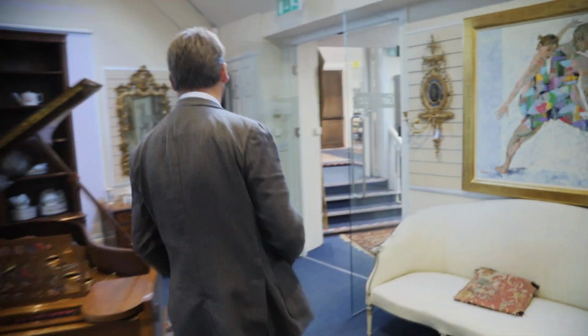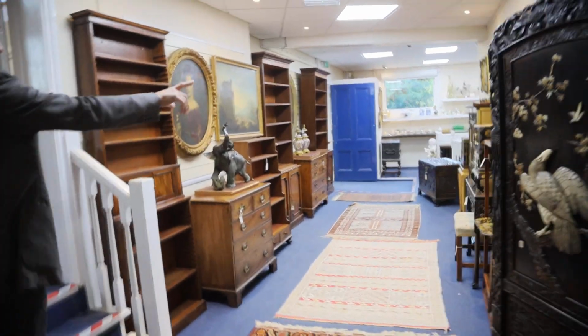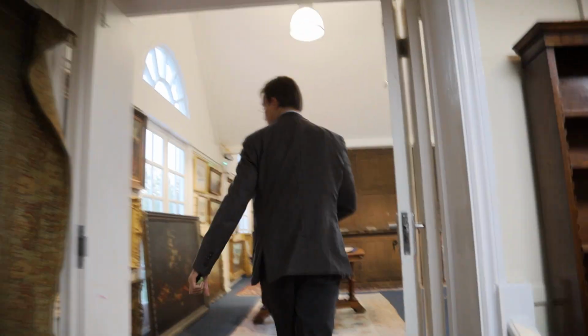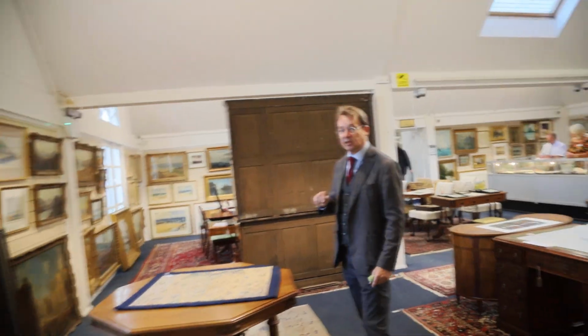We'll go and have a look in the picture gallery. As I say, all sorts of goodies. Just going through here, lovely Japanese bits of lacquer there. It's a good lot. And then, in we go, picture gallery. Again, cracking lot of pictures running right through.